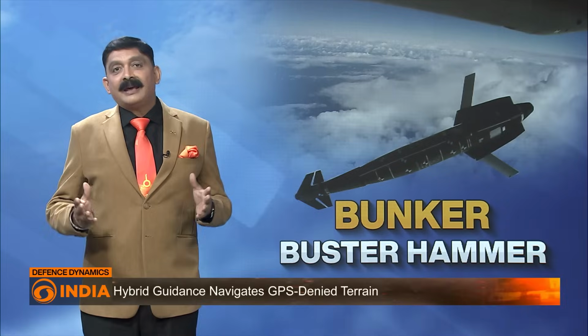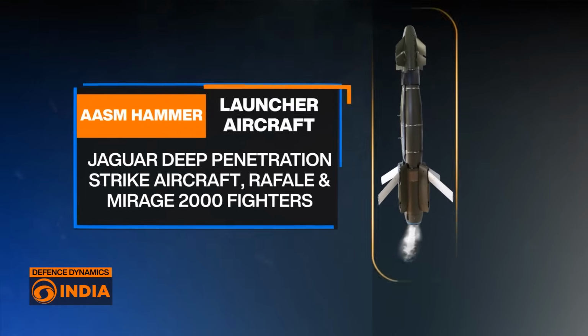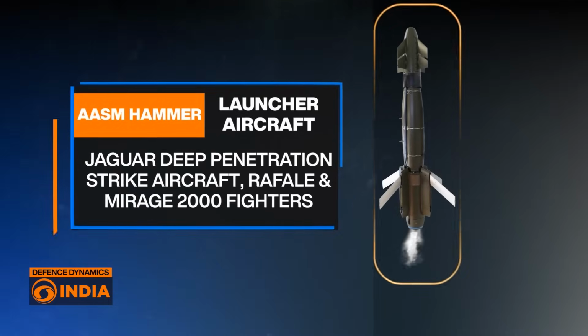In a world where every strike counts, the Hammer Bomb gives India a weapon that doesn't just hit, it hits hard, smart and first.